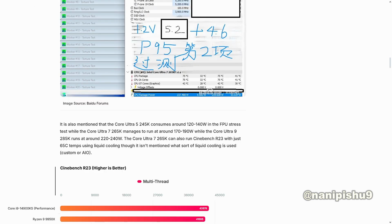It is also mentioned that the Core Ultra 5 245K consumes around 120 to 140 watt in the FPU stress test, while the Core Ultra 7 265K manages to run at around 170 to 190 watt, while the Core Ultra 9 285K runs at 220 to 240 watt. The Core Ultra 7 265K can also run Cinebench R23 with just 65 degree temps using liquid cooling. It isn't mentioned what sort of liquid cooling is used, custom or AIO.